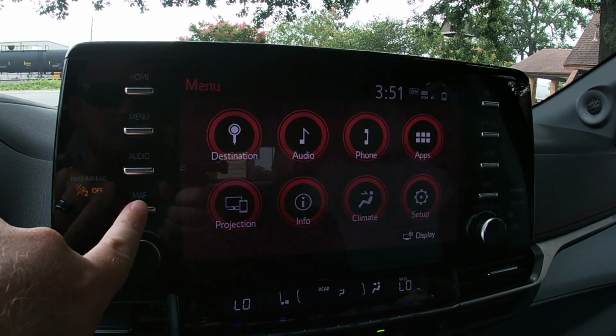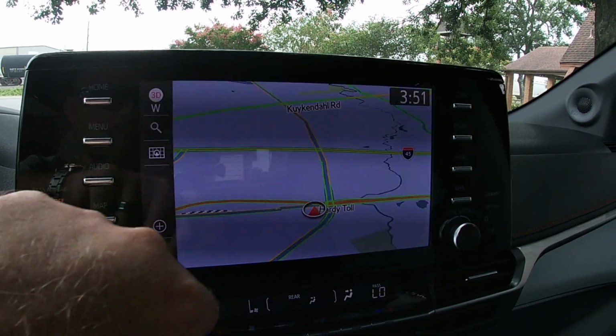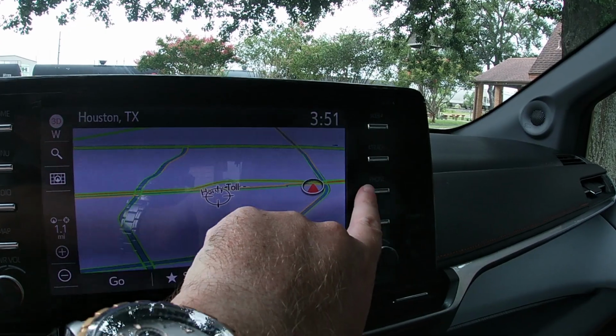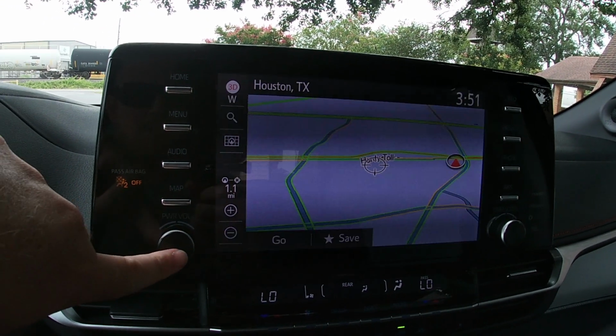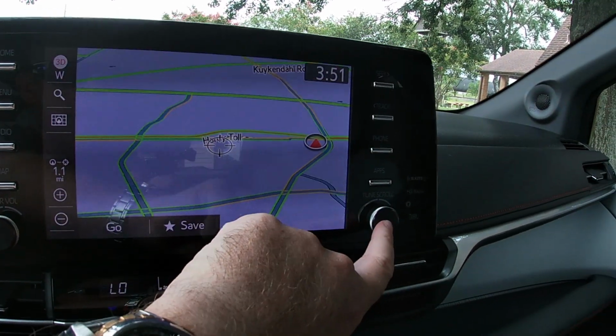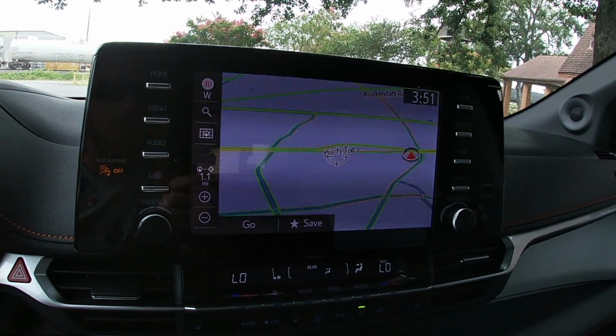You have audio and map where it blows up the map full screen. You have seek track. You also have Bluetooth phone and your Entune app suite, not to mention just your typical power and volume knobs and your tuning and scrolling knobs as well.